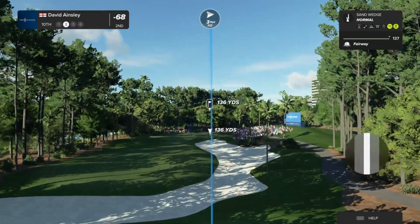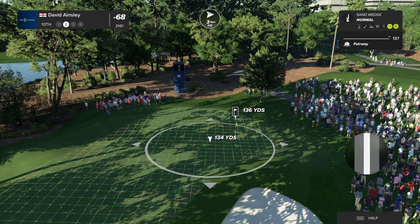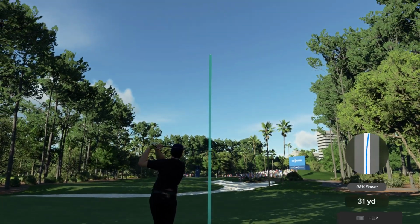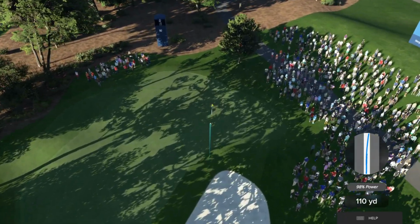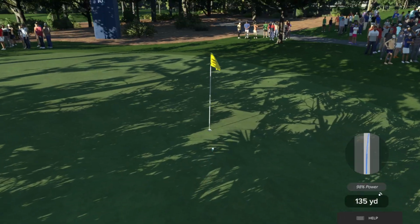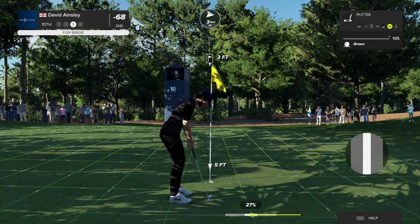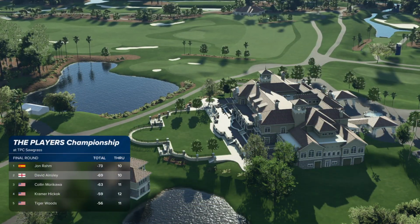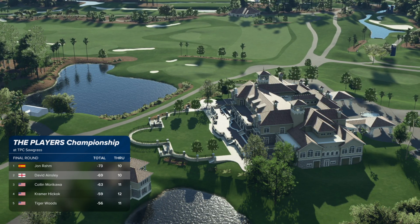Penny, what have they got in front of them here? Yeah, I think he's got around 135. This one looks to be on a pretty good line. Oh, stop it. What a shot. And as good as they putt, you almost have to guarantee this one. Our leader is currently enjoying a 4-stroke advantage.